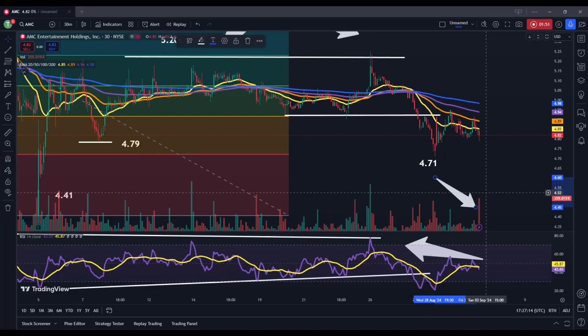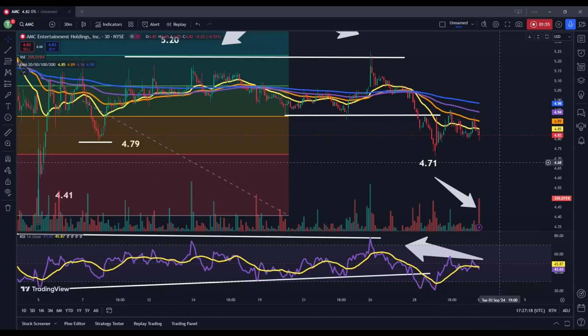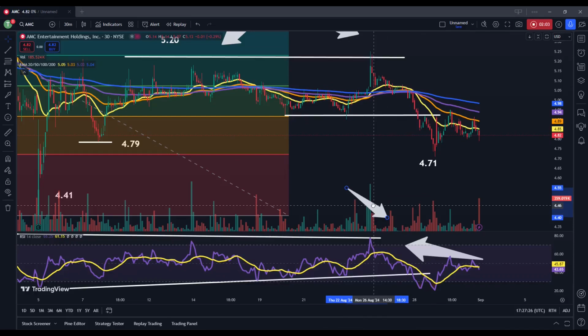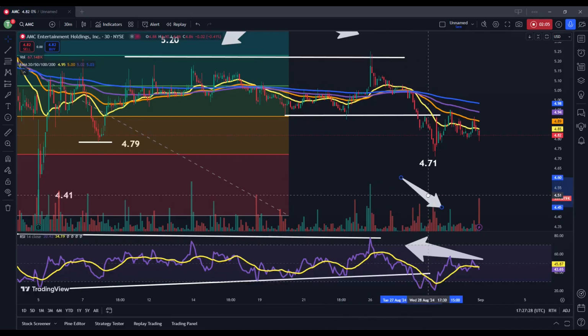I mean, this price movement into the Friday close was definitely negative. We closed well below the $5 mark on Friday. And in addition to that, what I would be most concerned about at this point would be the fact that these recent trading volumes are almost exclusively negative.